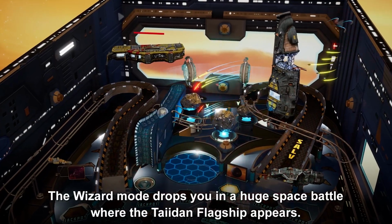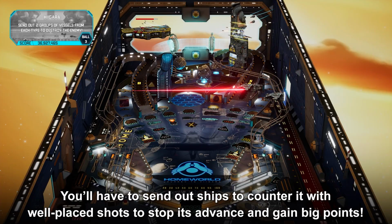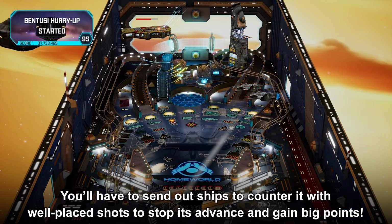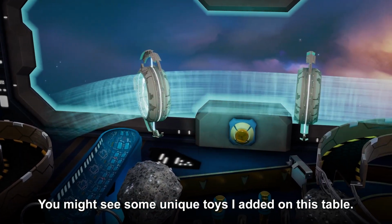The Wizard mode drops you in a huge space battle where the Titan flagship appears. You will have to send out ships to counter it with well-placed shots to stop its advance and gain big points. You might see some unique toys that landed on this table.